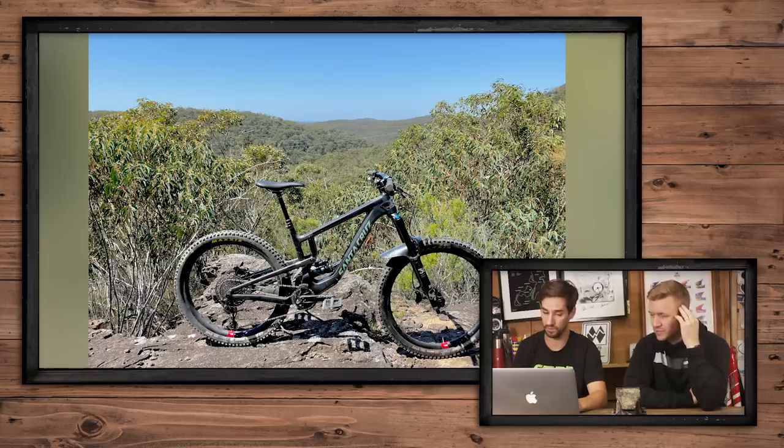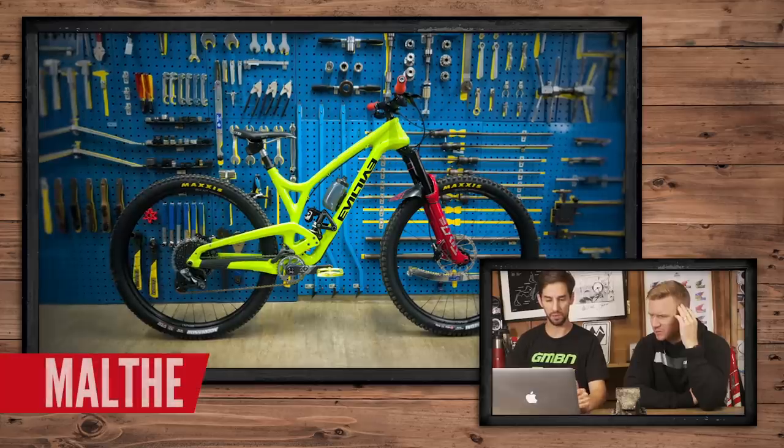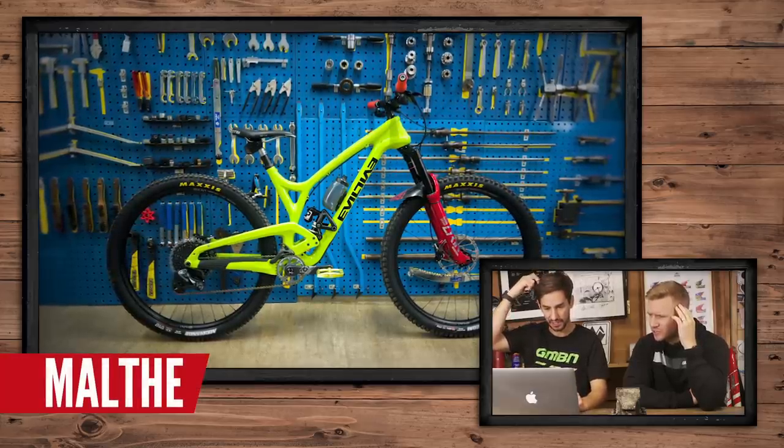Yeah, that's cool. Super nice, that. It's got those Santa Cruz Reserve wheels in there as well. Got the full shebang. Full spec. Look at that workshop. Look at that guy's workshop.